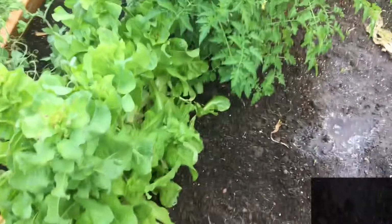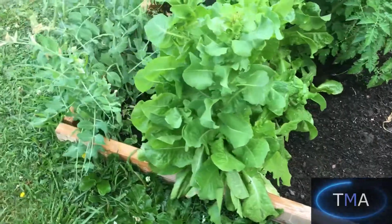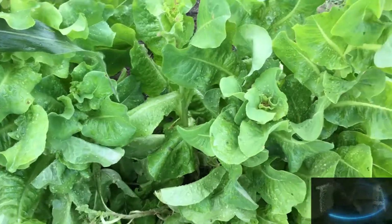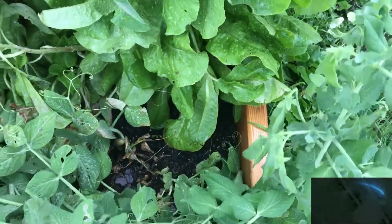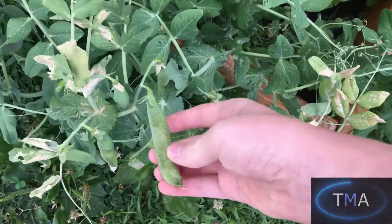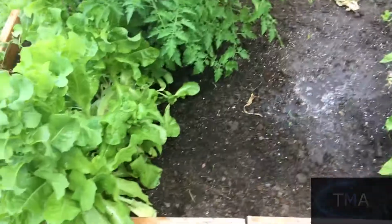Okay guys, I'm out here at the garden and I just got done watering it. And yeah, I'm thinking about digging up the lettuce and planting some new ones because it doesn't look right. And it seems like it's kind of dying and not acting like lettuce should. Also, this pea plant acts like it's dying and making some of the pods look funny. So I don't know what's going on with that. So lettuce might be a project for this week.